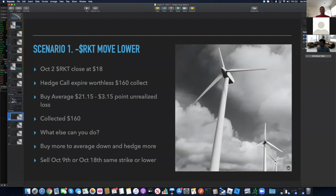Okay, let's go to scenario number 2. That's scenario number 1, if Rocket moves lower. Scenario number 2, Rocket is moving sideways, regardless of up or down, but it stays within the range. Now let's say October 2nd, Rocket closed at 21. That means our hedge call 23.50 will expire worthless, $160. We collect it free and clear.